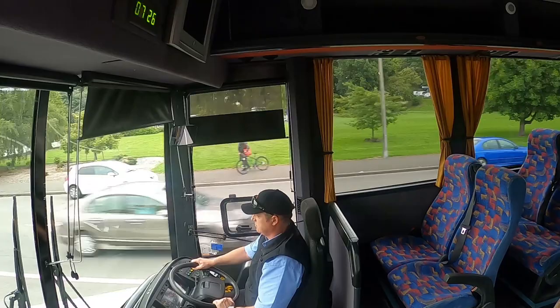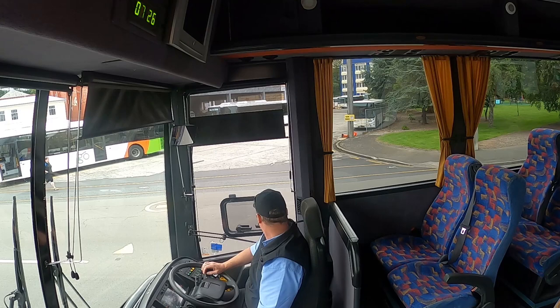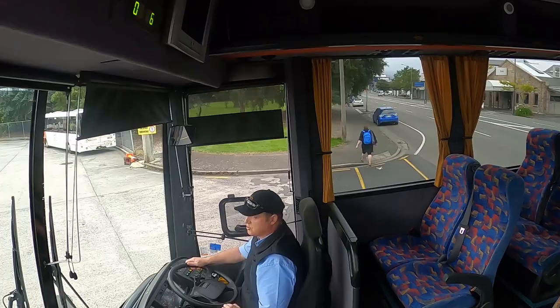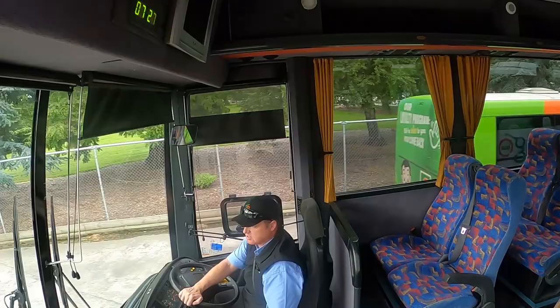Just arriving back at the yard here, transport place. And enjoyed the day actually. Even though this is an older model Volvo, I just love driving Volvo buses. Having driven MANs, MAN buses, Scanias, Mercedes, Mitsubishis, many others over the last 20 odd years, I still really love the Volvos.